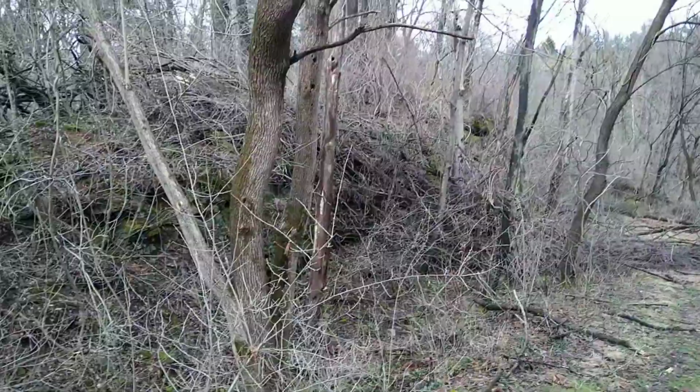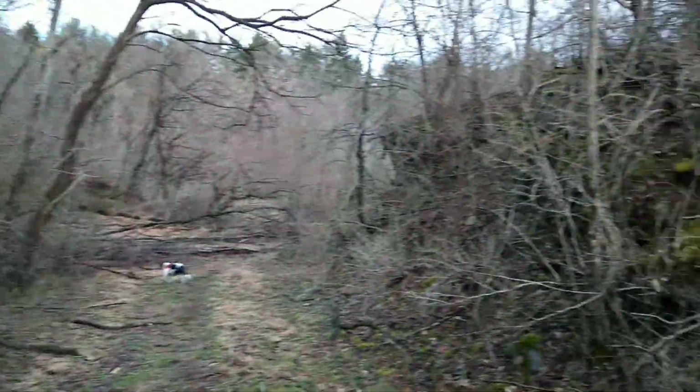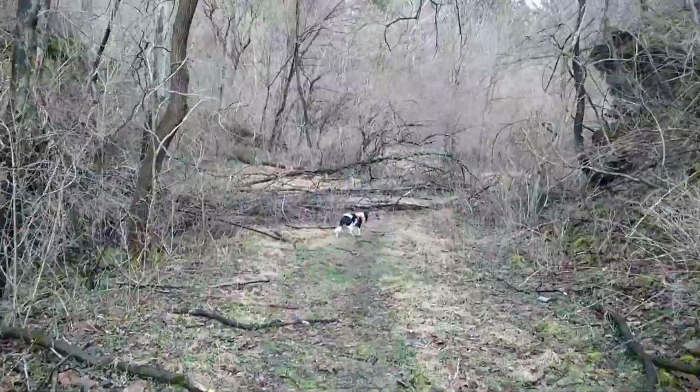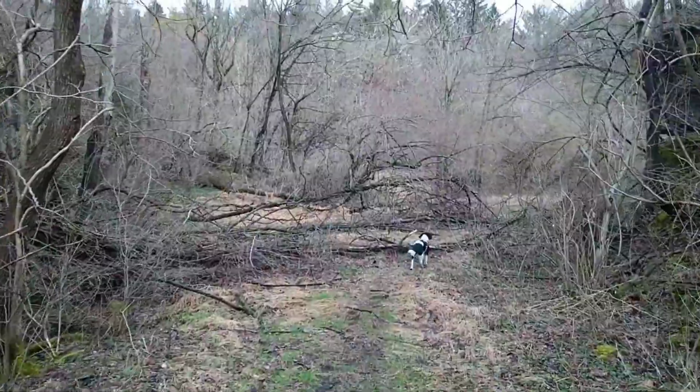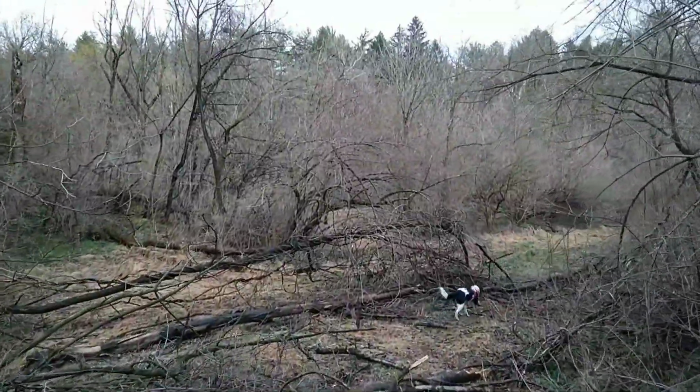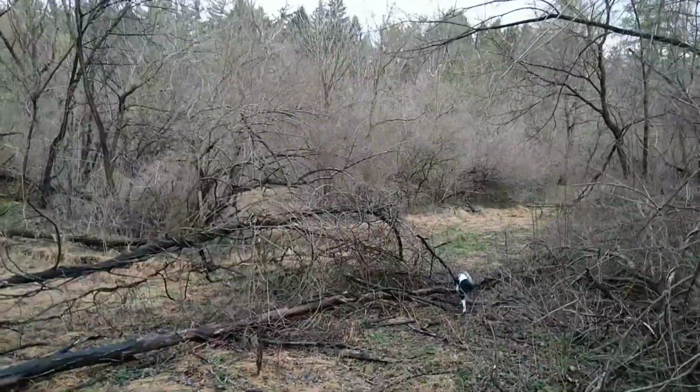Okay, so now we're coming into this quarry. So we've got rock wall to our left, rock wall to our right. We're going to come down in. A local fella told me they used this as a dump decades ago, which makes sense. It seems like they do that with a lot of old quarries.